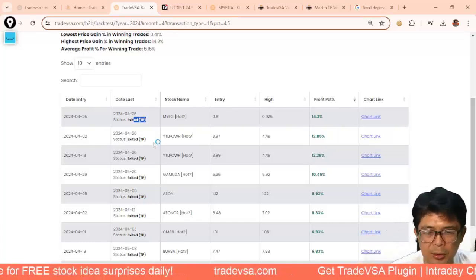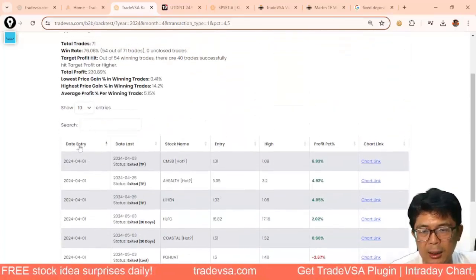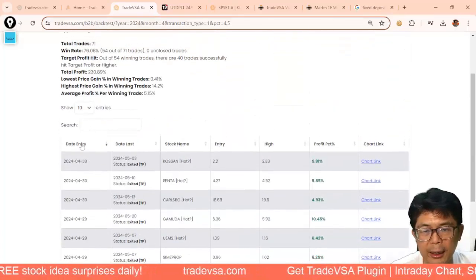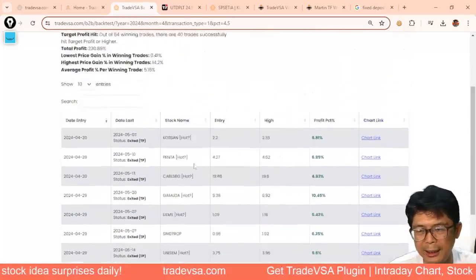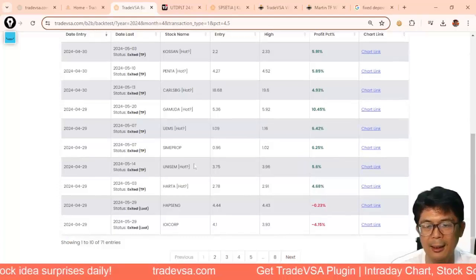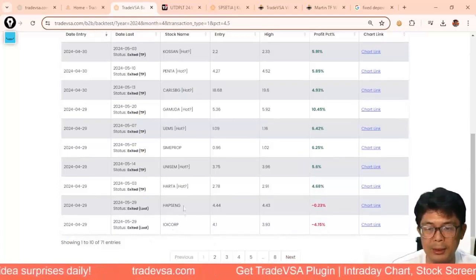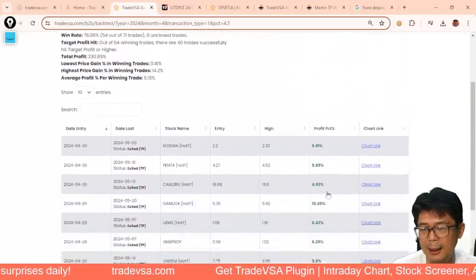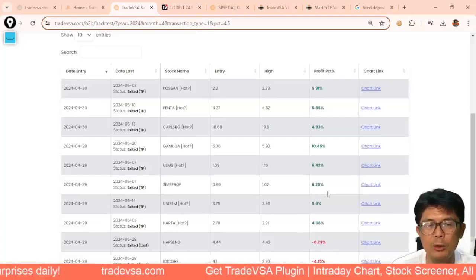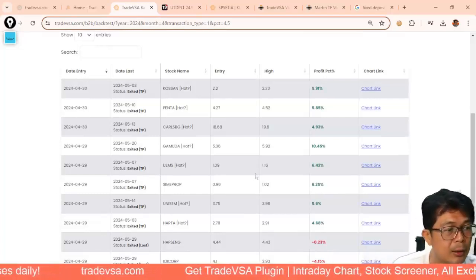But this one we put at least, you see some of these already hit. Some don't hit. So you can see from here, these are all hit. Of course, I think the month of March was good. Summa also hit. This one exited at a loss. We do have IOI Corp, Hap Seng, Hatta also exited, which is only 4-5% here. But at least we want to know that it hit the profit target. Then you can use it.